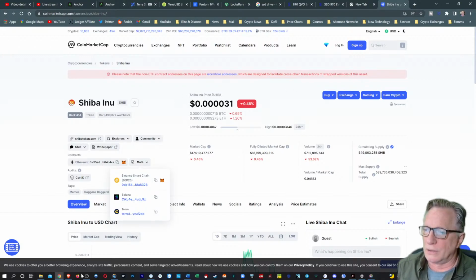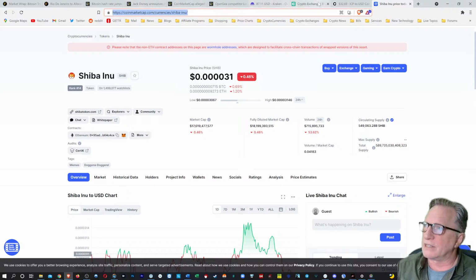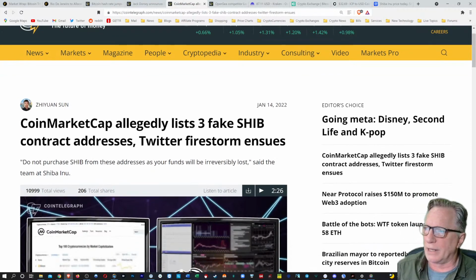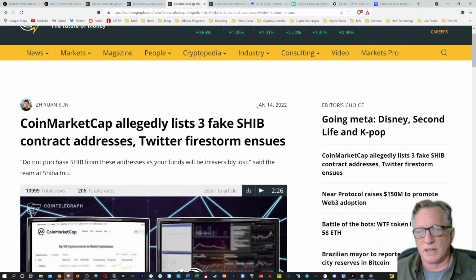But the article that we're dealing with here is accusing CoinMarketCap of providing these addresses, and they're claiming that they are fake SHIB addresses, right? That they're bad contracts, and if people buy that version of the coin, they're going to get scammed, or the coins will be worthless, that kind of thing.